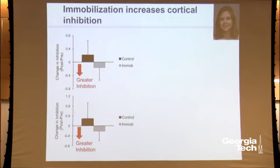So what she's interested in is, can we actually induce changes in excitability with immobilization? Preliminary data suggests that we can, that you have a greater amount of cortical inhibition after the immobilization compared to a non-immobilization period of equivalent time.